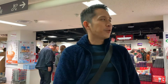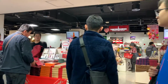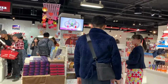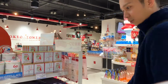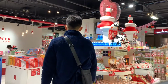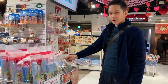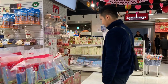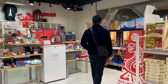After going to the deck, we are now here in the Tokyo Tower official shop Galaxy. Let's see. This is really cool. That's 1,188, so roughly around 5,450 yen, so 2,700.